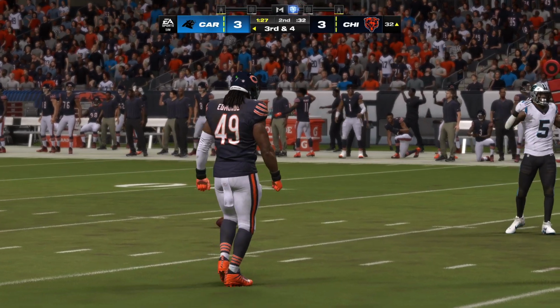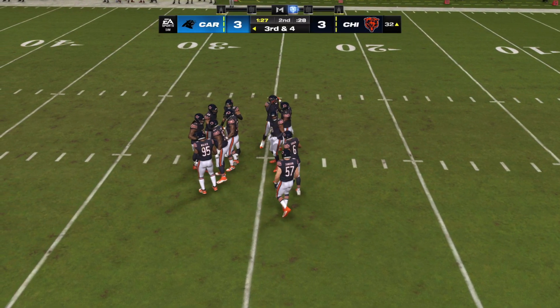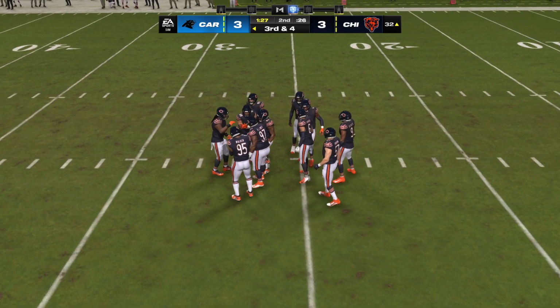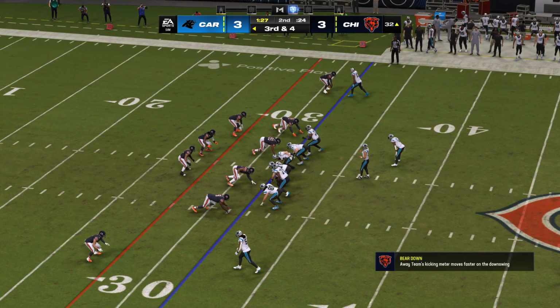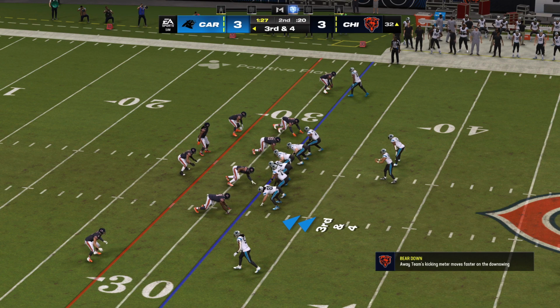They went with a dime look on defense. 2 extra defensive backs on the field and covered up essentially every blade of grass. That allowed them to disrupt the play. Now they face a 3rd down and 4 after that incompletion on 2nd down.